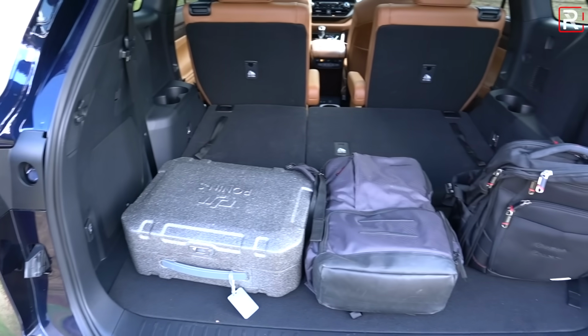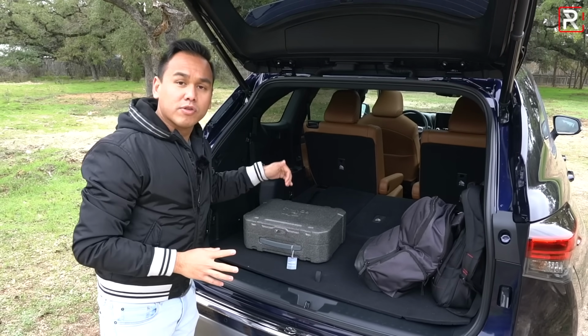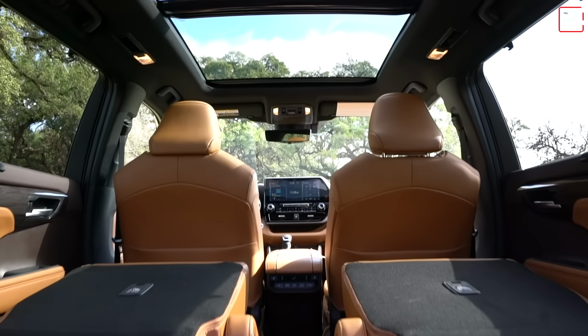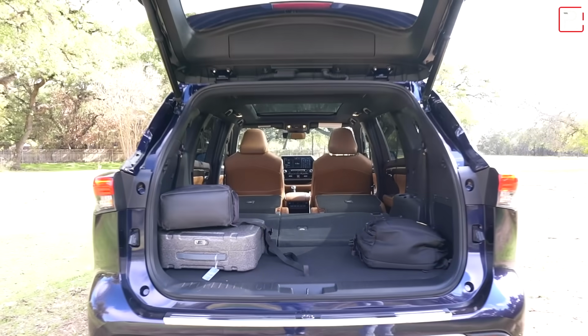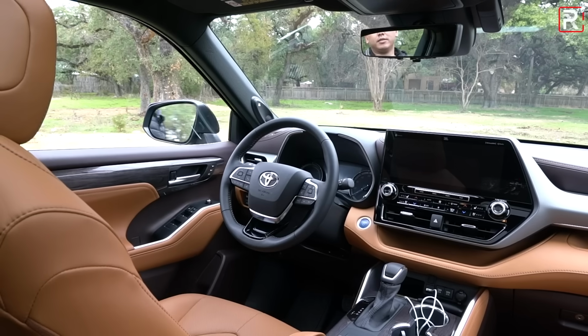And then when you fold down the third row, they say you get around 48 cubic feet of space. If you fold down everything, which it looks like you can't actually fold down the second row from back here. Some competitors give you that option. Some competitors also give you an option to power fold the third row. Toyota says you get around 83.8 cubic feet of space. So that's really right in line with what you're gonna get in the Honda Pilot, but just know the Volkswagen Atlas, the Telluride, and Palisade offer a little bit more cargo space if you guys are looking for more.